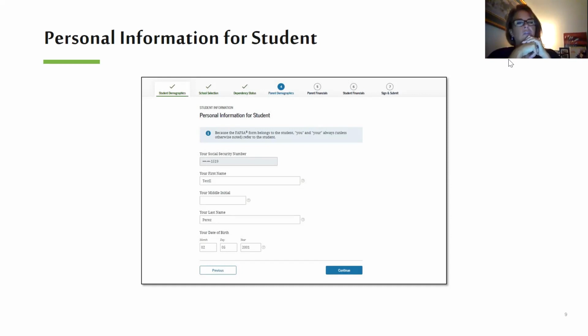Another thing I want to mention in this section is don't use nicknames. My daughter's name is Alexandra, and that's what's on her social security card. Everyone calls her Allie. If I didn't know better, I could put in her name is Allie and her last name is Hanlon, and then this application would be rejected. So be sure to not use nicknames and use the name on the social security card.